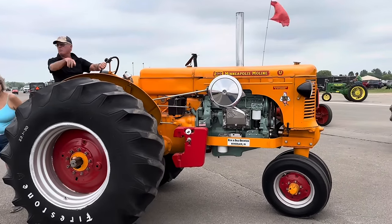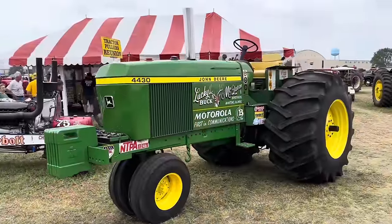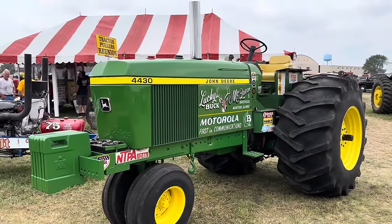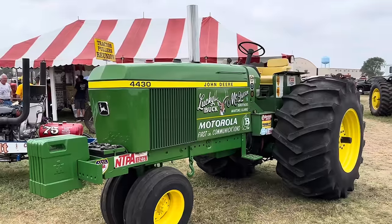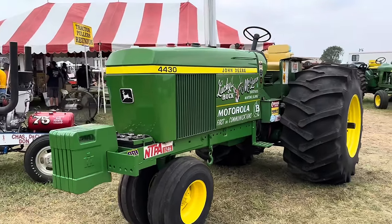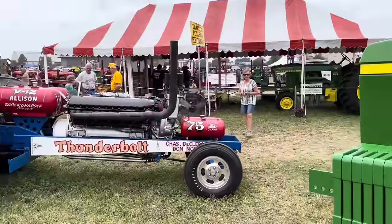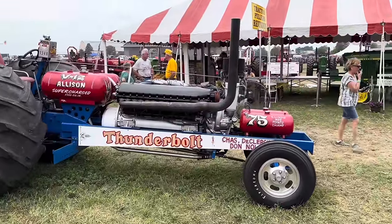Again, here's a GM diesel powered Hue. All right, some more of these tractor puller reunion. Got Lucky Buck out of Mandino, Illinois. An early, just a pro stock or what, but. And then the V12 Allison powered Thunderbolt.